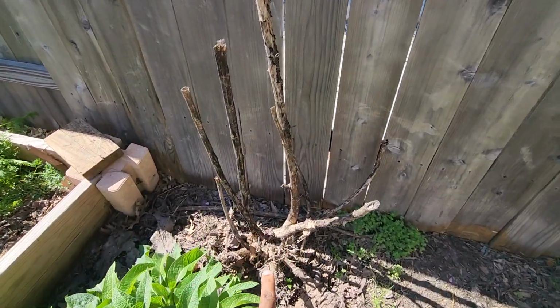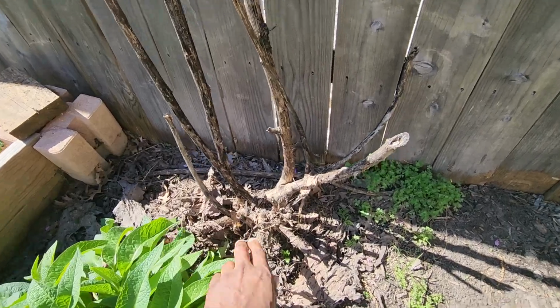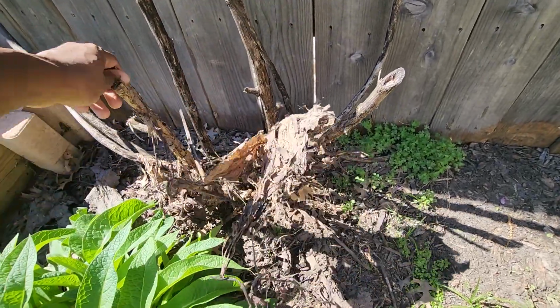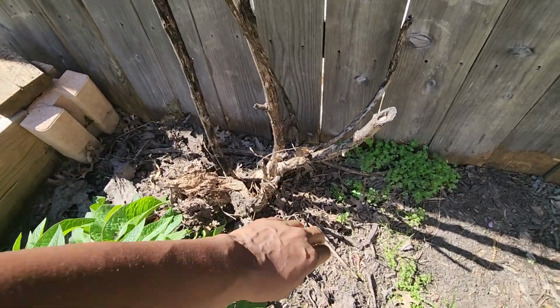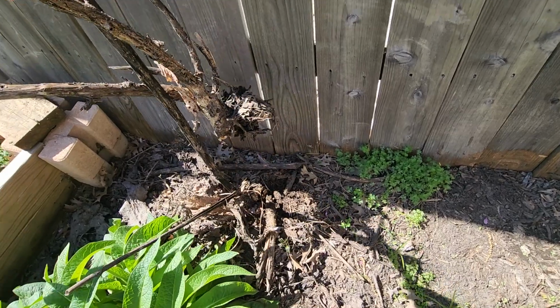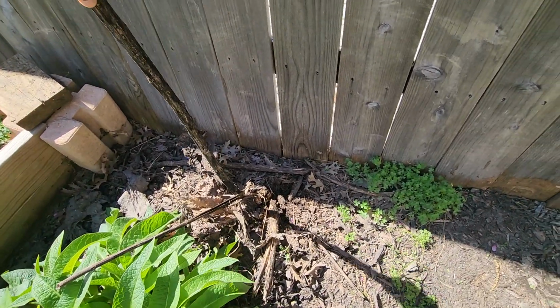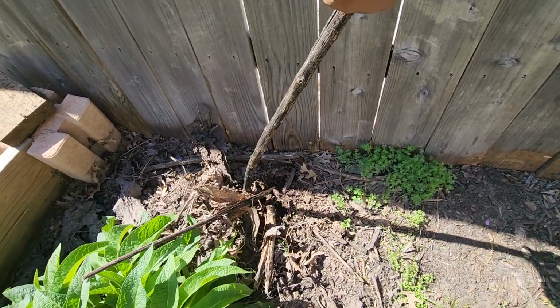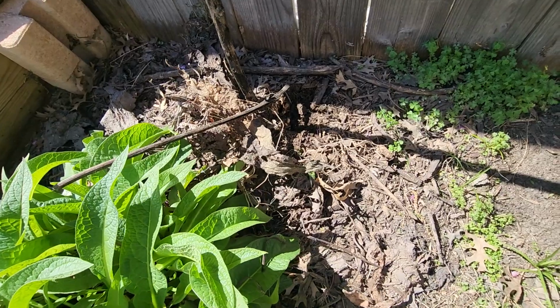This is a Mexican sunflower, and it really needs to be chopped down because it's just dead. This has been here for seasons. Oh, look, see, not even chopped, just pulled off. That's one reason why I leave roots in the ground, because as you can see, this has been here for a while, and look how easy it is to pull out.